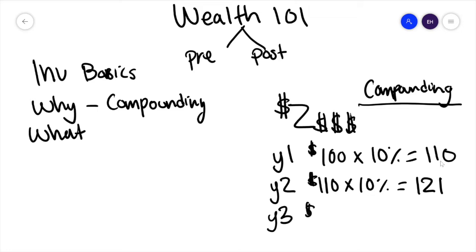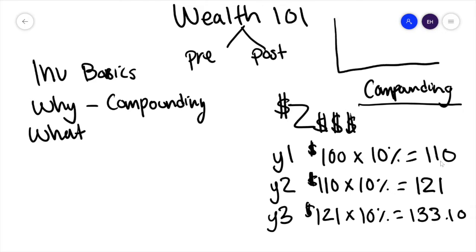One last example, we take that $121, we earn a 10% rate of return on it, and that's going to yield $133.10. So typically what happens with compounding interest is that the longer you invest, the more it builds up and you start to see exponential returns.